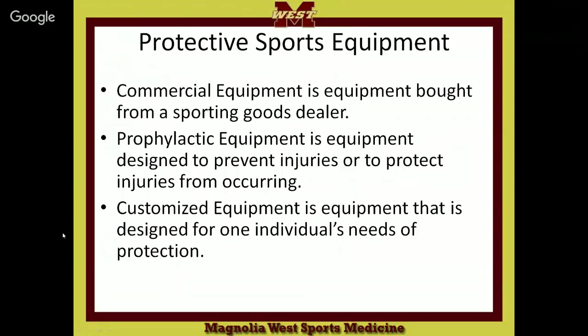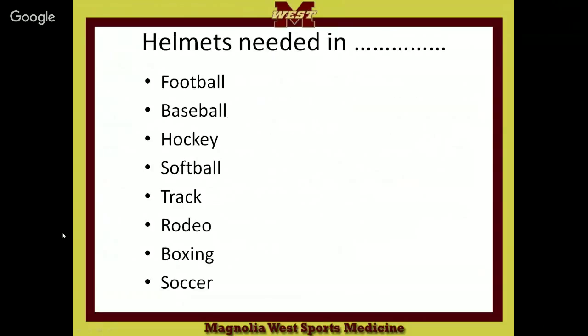All right? So we need a helmet. Especially with all this hoopla about concussions. So where do you need to wear a helmet? Well, obviously in football, obviously in baseball, and then I've got a few more. Hockey. Did you know that it's only been maybe 30 years or 25 years since they've required NHL players to wear a helmet? Hockey's been around for 100 years or more. It's one of the oldest sports.